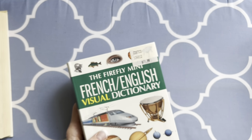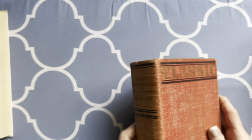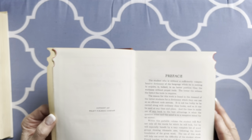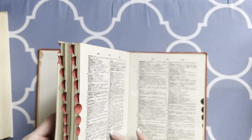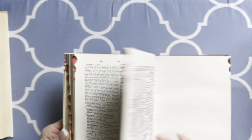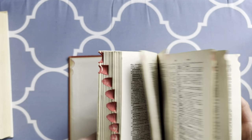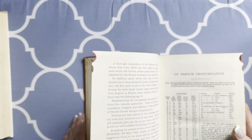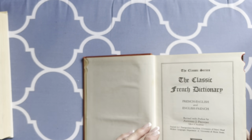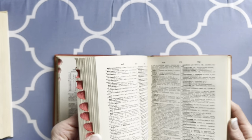And I don't know, to be honest, why I have so many French dictionaries. However, there's this one as well. It's got the little tabs, 1927. And I don't know that there's much of excitement in this one. Okay, what is it saying? French, English, English, French. So again, it is 1936. It is going to be divided half and half.